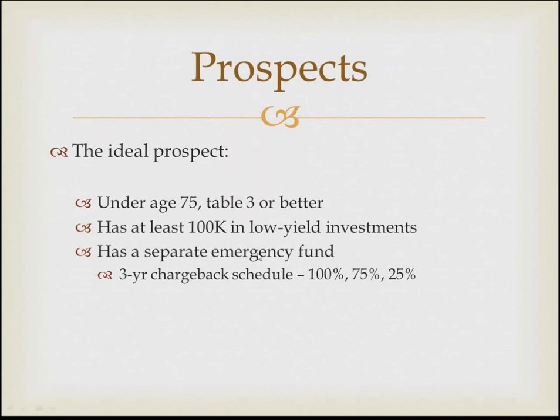There's a 3-year chargeback schedule, 100% in year 1, 75% in year 2, and 25% in year 3. After year 3, there's no chargeback for anything. So you want your client to have a separate emergency fund so that if they need funds for something that comes up, they don't have to get it out of this contract. They could if they had to, but it'd be better if they did not. Of course, you want them to have a need for life and LTC insurance, and that is most people.